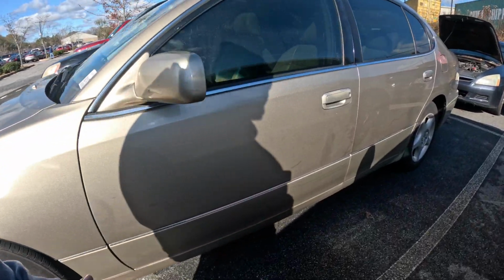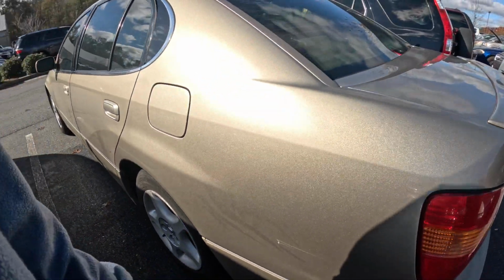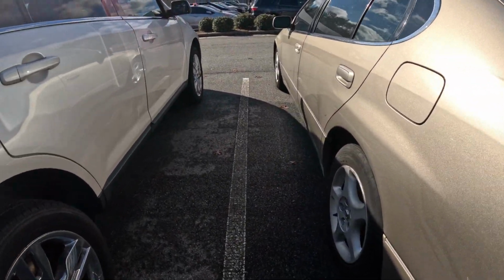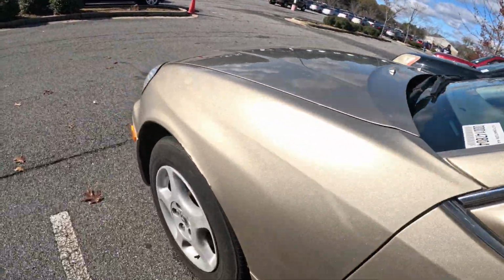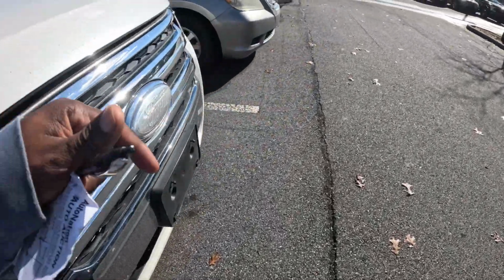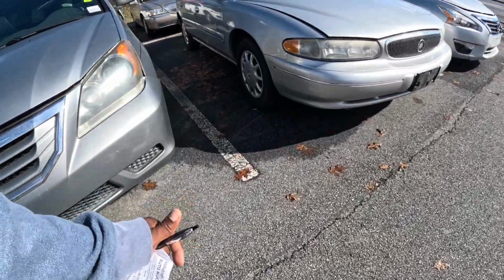I'm definitely bidding on the Lexus, y'all. Definitely bidding on the Lexus. What we got next? I think we got this Buick over here. Old man car. Buick Century.